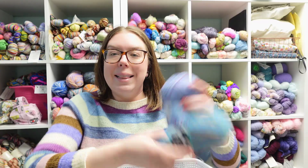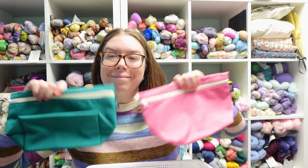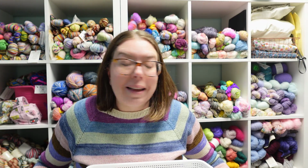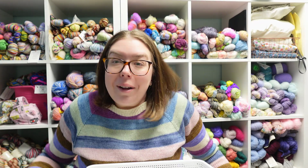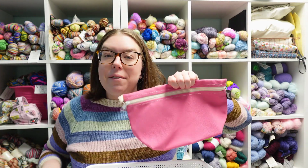So I'm gonna add these in. Thank you, Sawyer. And then I can't stay away from Sadie. I'm just realizing what a problem I have with bags. I'm not gonna stop, but chill, Heather. These are my favorite Sadie bags.